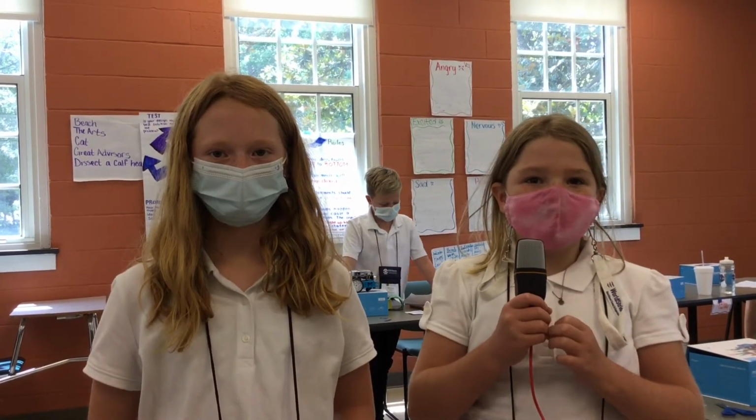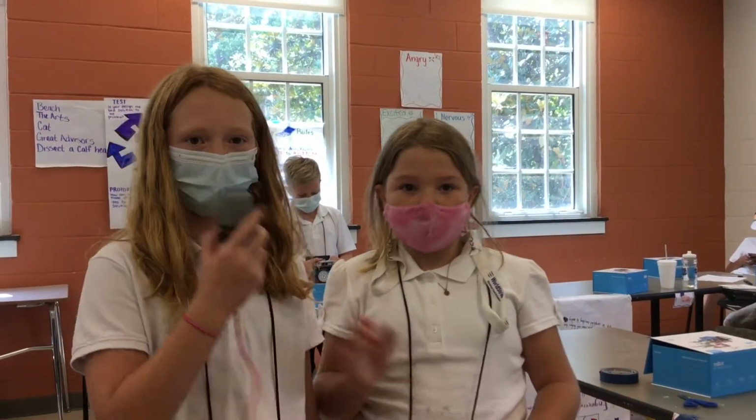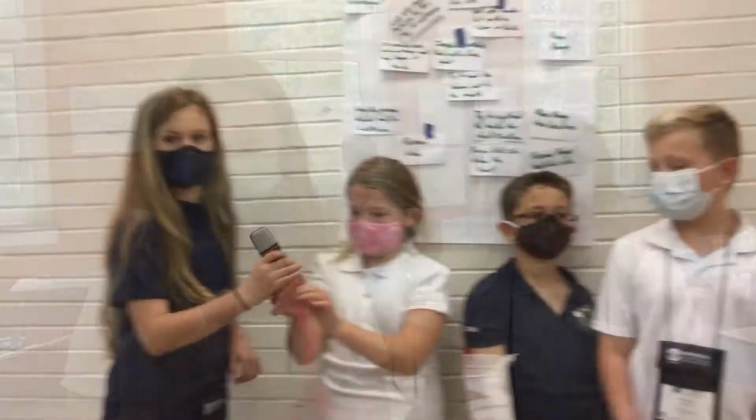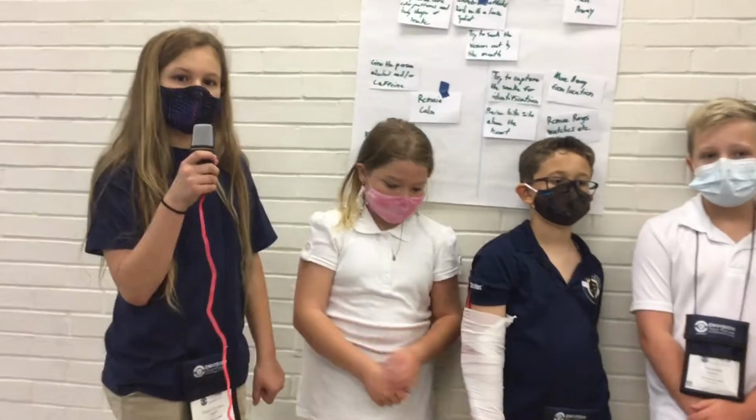Using our many skills, we were able to figure out that Dr. Smart was behind it all, with the help of a shipwright. We also learned about splints and splits.